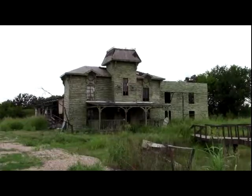Alright, now this next one's kind of creepy. In the back part of the sanitarium, of course, like I said, they have it decorated up for Halloween. And they've got a girl standing there that kind of looks like the girl from The Ring.